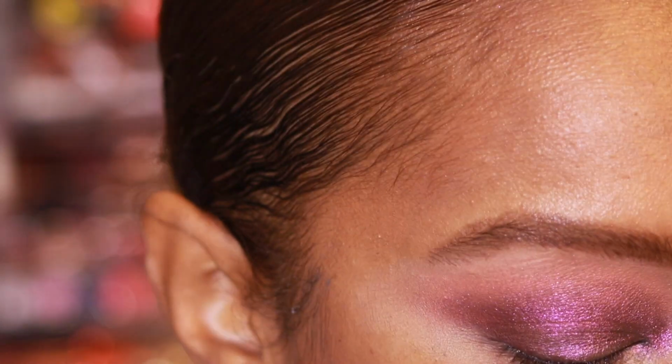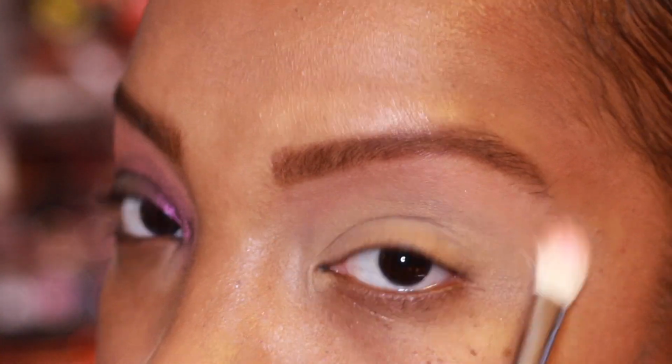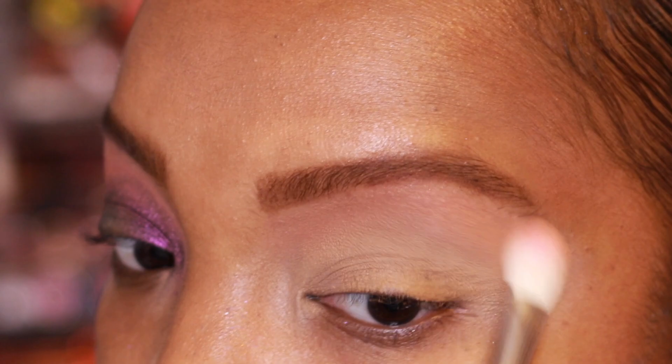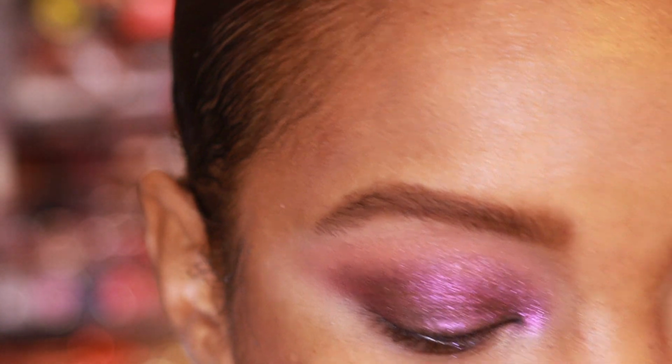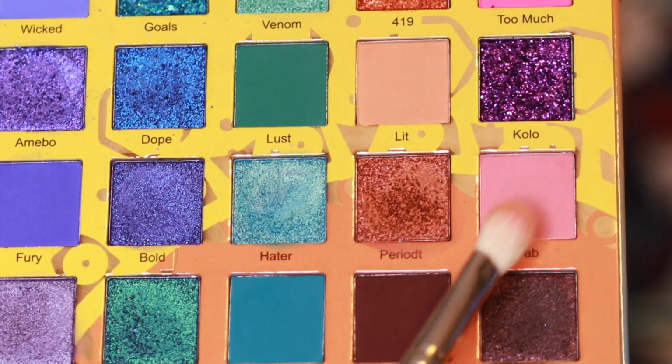All right, last look. Going in MAC 217 brush, we're going to take the shade Lit right here. I'm going to dip in, same brush, going to go in with Yab. This is Yab right here.